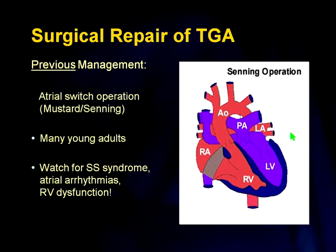If you did it with artificial fabric, it was called the Mustard operation. Anybody ever hear that? If you were a real clever surgeon and just folded in the atrial walls to make the two tunnels, that was called the Senning operation. Same thing. It was a great operation. Again, we just graduated a medical student who had this done.